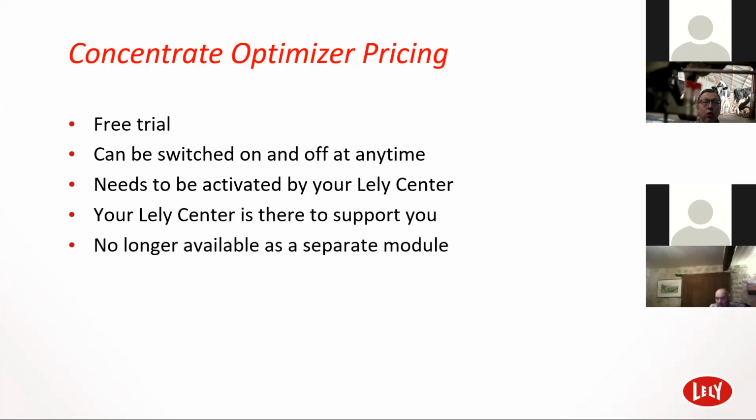Also, it's no longer available as a separate module. It used to be available in T4C as it currently stands, as a module that you can buy, same as other modules like Cow Visit Optimizer. All the modules are no longer available as separate modules. It will all be part of the new Horizon software package, which at the moment is due to be released roughly the second half of 2021. Hopefully a little bit sooner, but we'd rather have a finished product ready for you than start with a product that still needs a bit of updating.